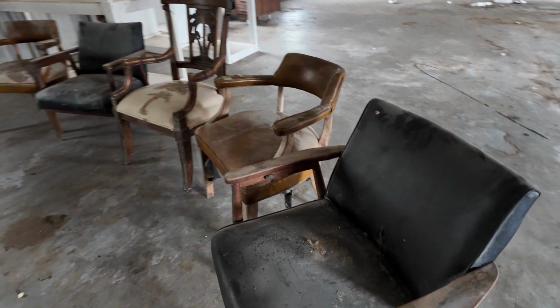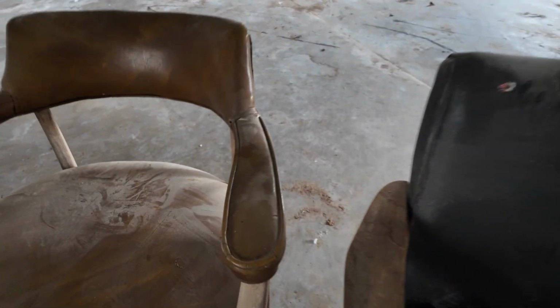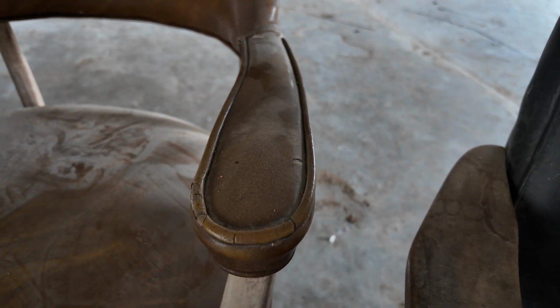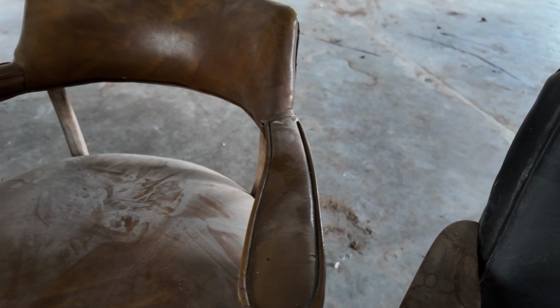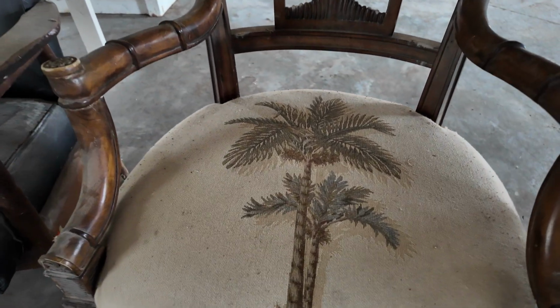And check out these old chairs. These things look super dated. They're probably all original from back in the day. That just screams 1970s, 60s. And oh my God, I love this chair right here. This is freaking awesome. It's got the palm trees on it. Look at the woodwork.